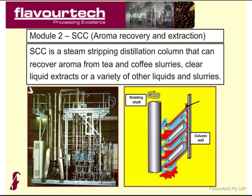So the product comes into the spinning cone from the top, falls on the stationary cone, shown in red here, runs down under gravity, falls onto the spinning cone, and then the centrifugal force sends it up. It hits the wall, falls down on the next stationary cone, and continues on down the column. From the bottom of the column, we have the steam vapor, shown in blue, going in the opposite direction.